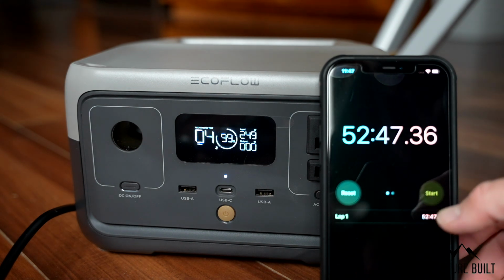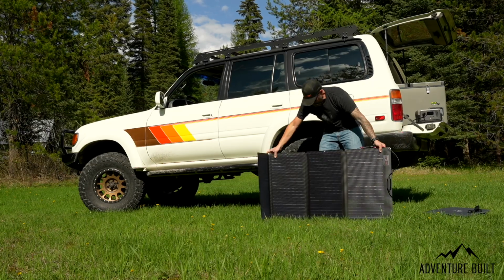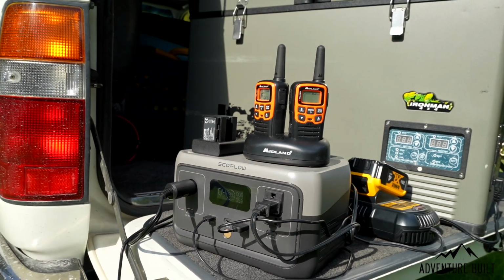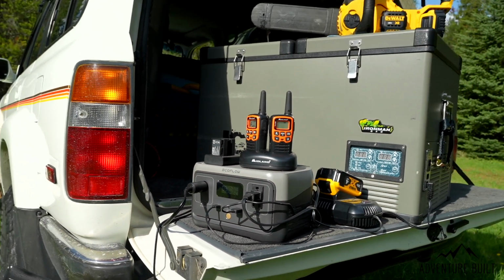It's got DC power input. It's got solar input. I got a solar panel for it. So this is the new power bank of the Land Cruiser. And this thing is going to rock.